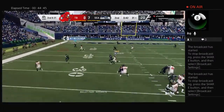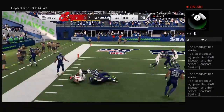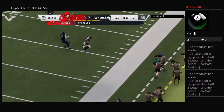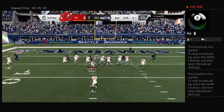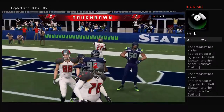Jameis to throw it. He completes it to Evans. And he gets it all the way down inside the 10 and marks him at the 5. A good pickup there, 26 yards. One man in the backfield, that's Jones. A chance now to get even before the break. And he'll take it into the end zone.